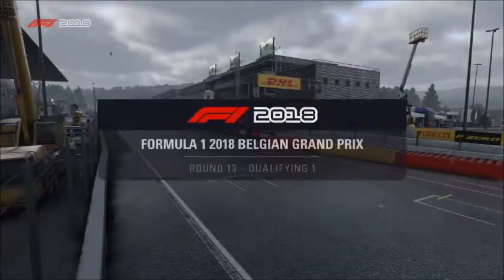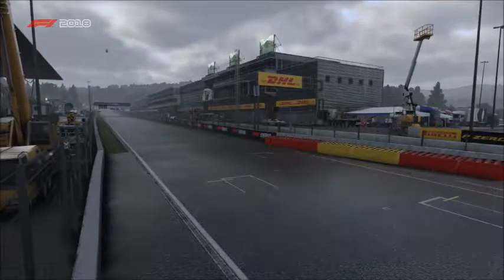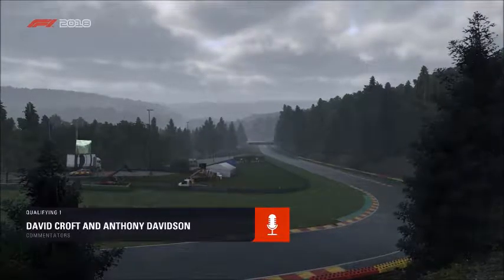Qualifying time at Spa, one of the mightiest tracks on the Formula One calendar. Long straights, up and downhill, Eau Rouge as well. This track isn't for the faint-hearted.